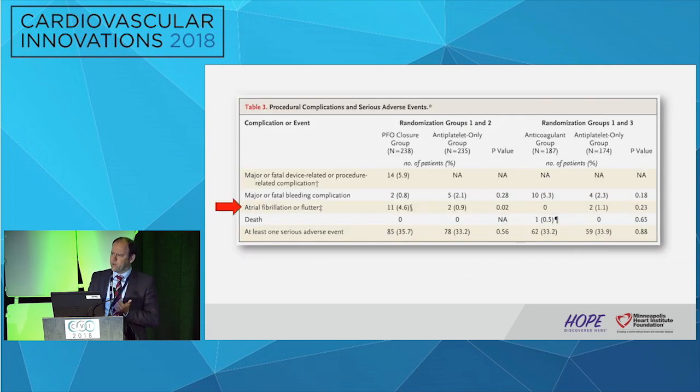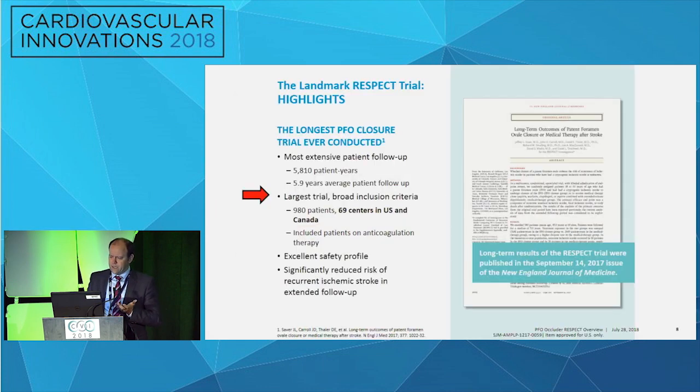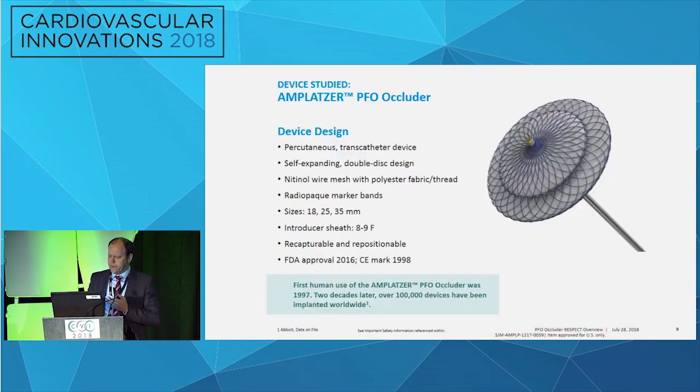One signal that I want to point out, I think Jonathan mentioned it, there is a little bit more atrial fibrillation in the PFO closure group. So I think you don't want to create a problem by solving one problem, right? So you probably have to watch these guys a little bit, because if you close the PFO and all of a sudden they have atrial fibrillation, even if it's just briefly after the implantation, but there is a signal, so be aware of it.